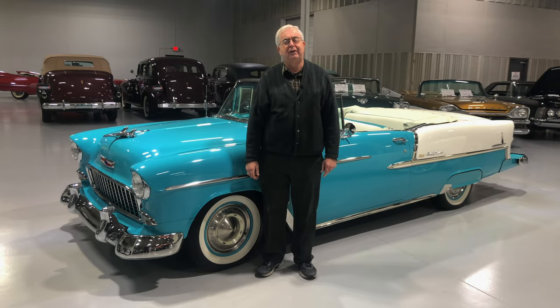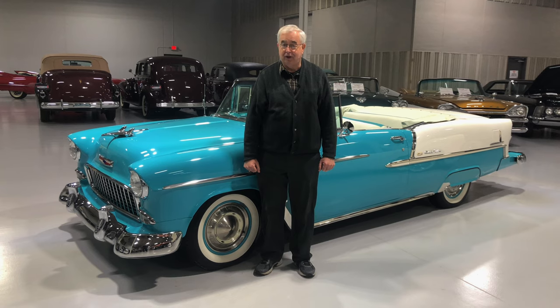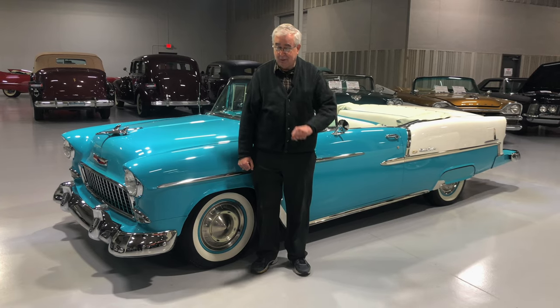Well, greetings from the sales floor of Ellingson Motorcars here in Rogers, Minnesota. Today I'm going to show you what is probably one of the most iconic Chevrolets and the first ones that came with V8s. Tell you more in a minute.